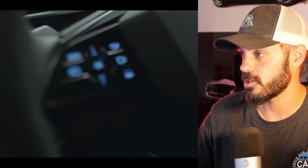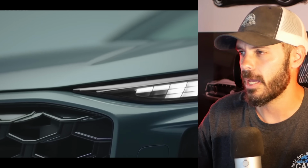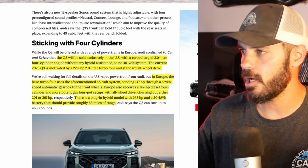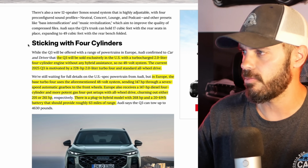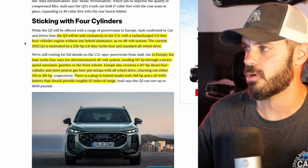The center console has two cup holders, a wireless charging pad, and two USB-C ports, and there's also two USB-C ports for the rear passengers. You got laminated front side glass to keep the cabin quieter than what it used to be for the baby Q3. So it will go on sale here in the States exclusively with the turbocharged 2-liter 4-cylinder engine without the hybrid, as we talked about.